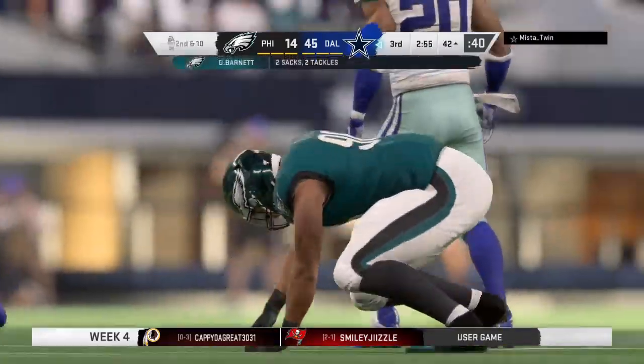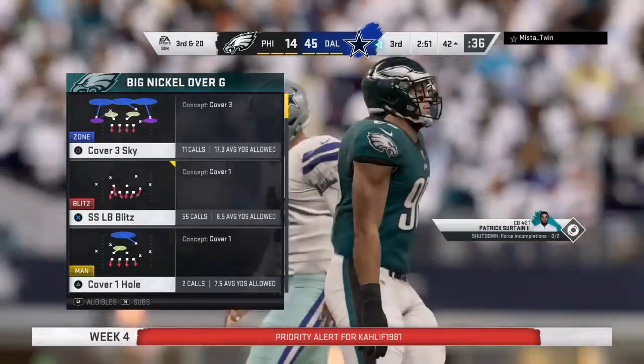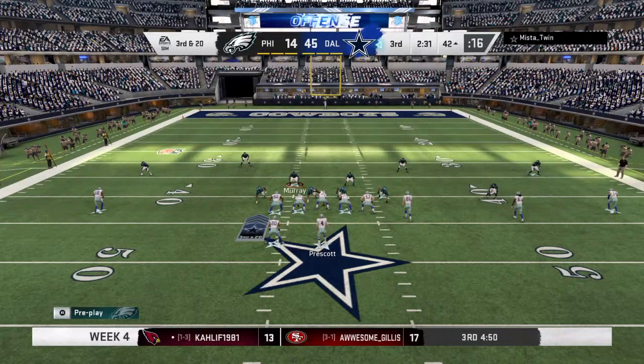Rush coming, and he's taken down. Derek Barnett picks up his 2nd sack of the afternoon. They'll need a big play here, will Dak and the Cowboys after the sack. It's 3rd and long.